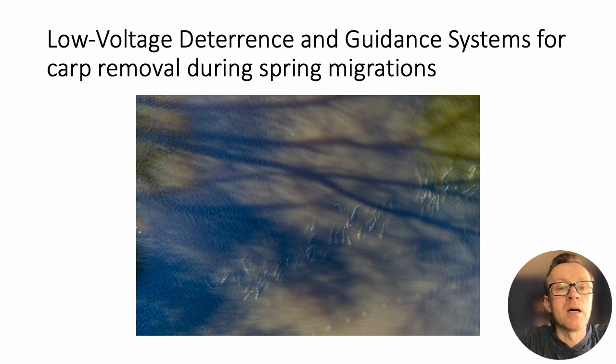The next technology I want to talk about is using low voltage deterrence and guidance systems for removing carp during spawning migrations. So the first one, the baited box nets, those are used in the summer when the carp are feeding. This one is used in the spring when they're migrating from lakes to marshes to spawn.